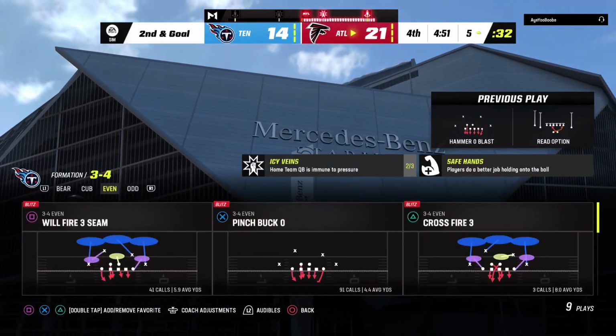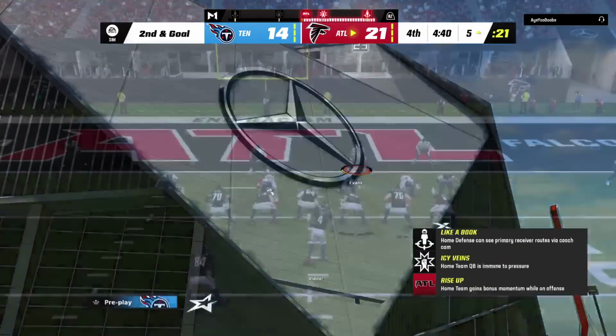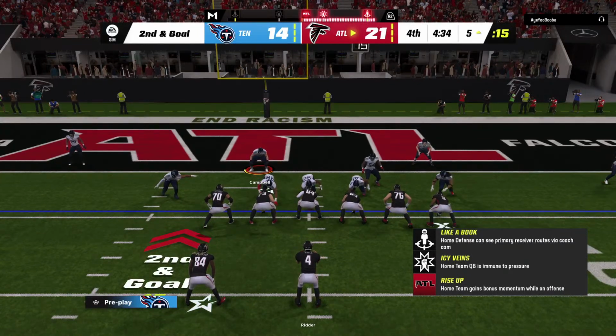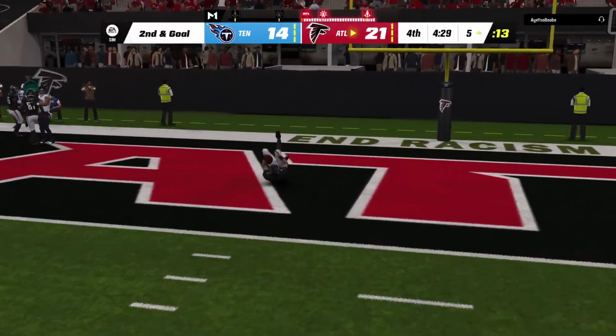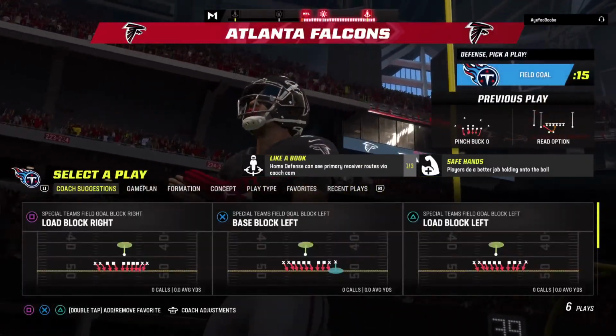Not a whole lot there on 1st and goal, and that's what you're looking for defensively. You'll certainly live with giving up just a yard or 2 in this situation. And the ball smack dab on the 5-yard line. Here's 2nd and goal. He's going to try and do this himself. And he gets in. Touchdown, Atlanta.